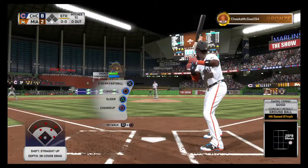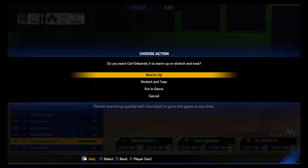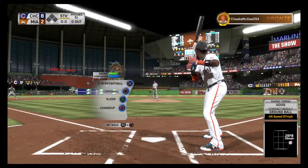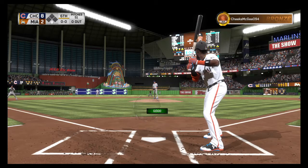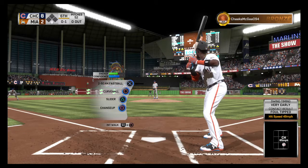Digging in to try it again. Leading off for the Marlins, second baseman, G. Gordon. Third baseman in tight, protecting the bunt, the first pitch. And this is fouled at the plate.